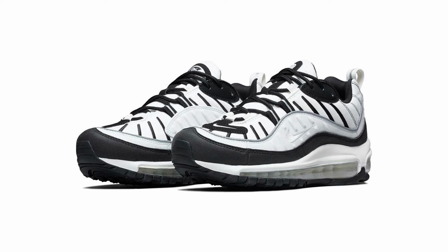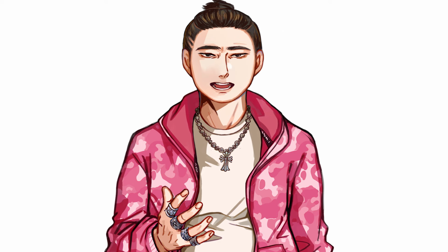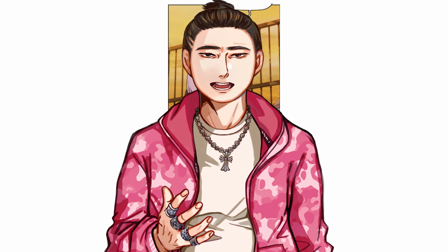They also do kind of look like these Air Max 98s, but I think the Nike Initiators are a closer match. After this red sweater fit, where we see Shelly wearing the same Chanel backpack she wore in part 1 of the webtoon, we see Shelly in, once again, the pink Lacoste golf cardigan, with their school uniform underneath it. Very cute outfit, and a very easy outfit to replicate for yourself.